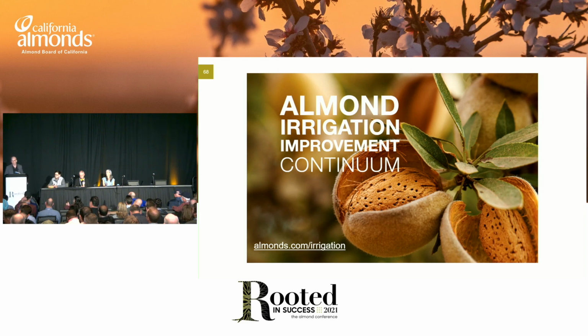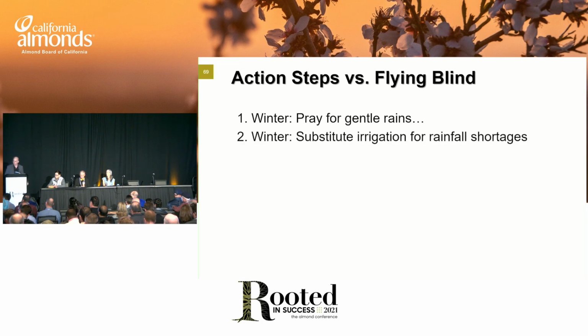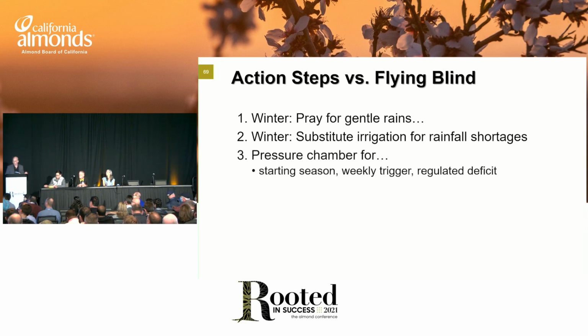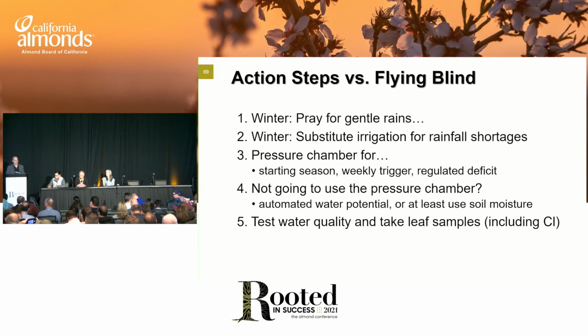Okay, step one, we're going to pray for gentle rains so we have 50% or more of that rain actually being of use to us. Step two is substituting irrigation for any lost rainfall and for those shortfalls. Step three is using the pressure chamber or at least soil moisture for starting the season as a weekly trigger and for that regulated deficit during hull split. Again, if you're not going to use the pressure chamber, look at these automated technologies as well as at least adopting soil moisture sensors. And then on the water quality, is that other shoe going to drop? Test your water quality at the start of the season. Take leaf samples. Keep up on tracking those chloride levels. All right. Thank you, folks.